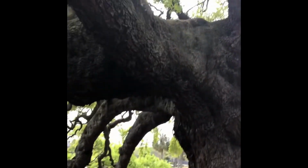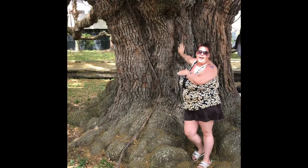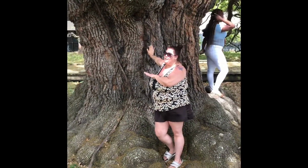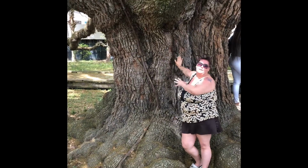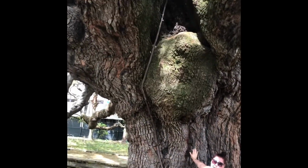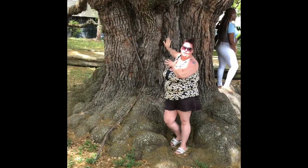All right. Stay tuned. All right, guys. So look how big this tree is compared to me. I know I said stay tuned, but I just had to show you this tree compared to me. I love this tree. I could stand under this tree for hours.